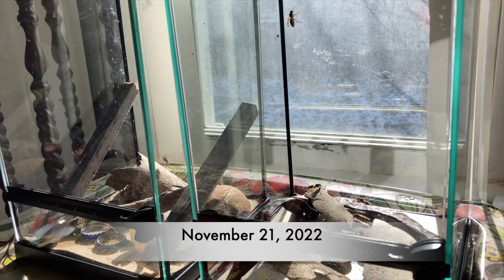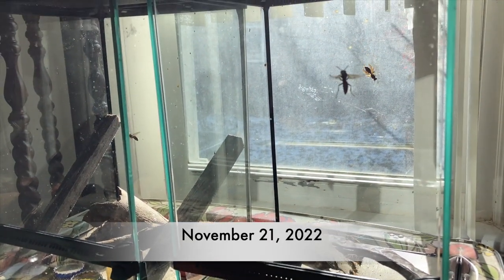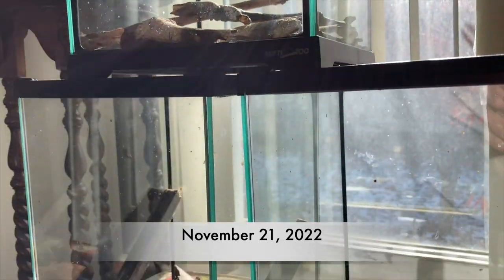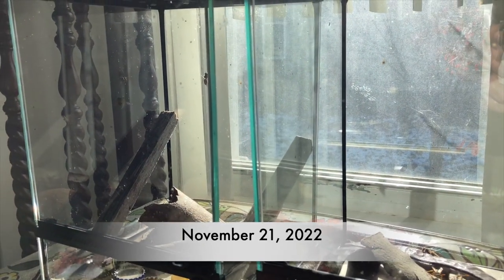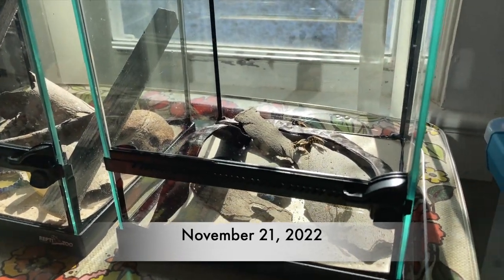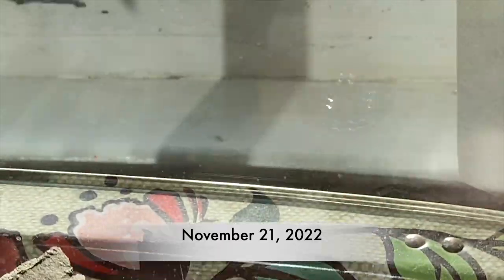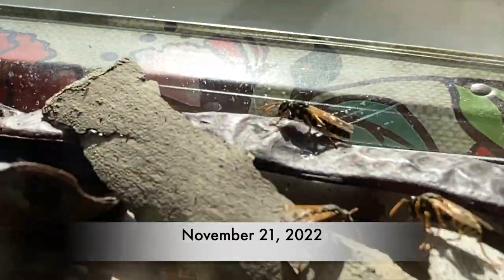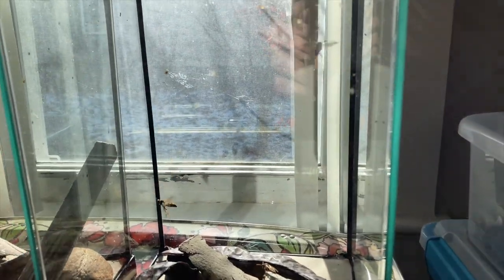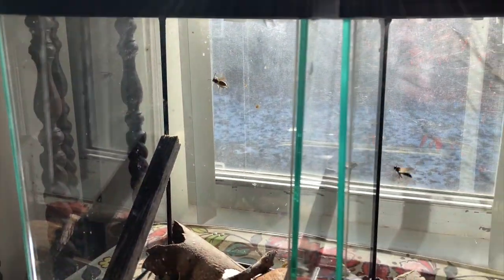All the wasps are out today. November 21st, 2022. We have Dominula flying and our Polistes fuscatus flying and our Vespula germanica are flying. They're responding very positively to the sunlight coming into the habitats today. It's very bright and sunny outside, even though it's cold and snowy on the ground. It's quite beautiful today with clear skies, warm sun, and that always sets the wasps into flight and gets them quite active.